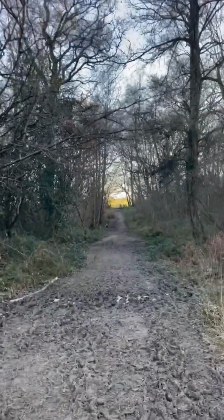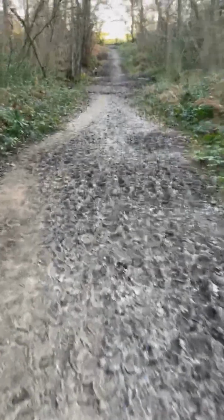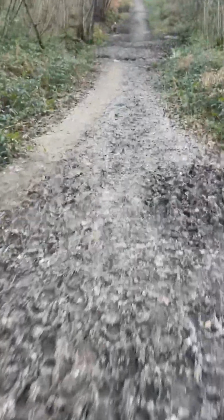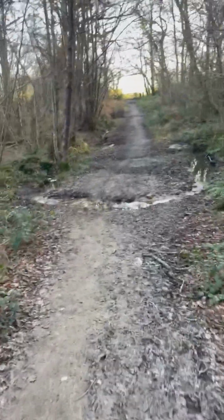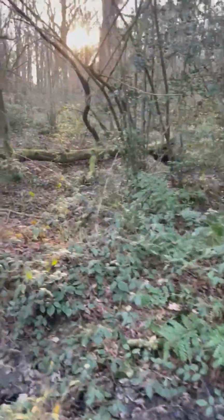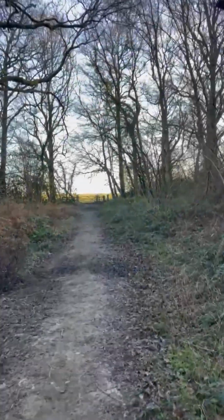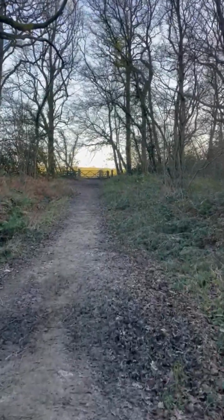Towards the end of my walk now. I'm going to walk back to the car. Again, heavily rotted ground. Frozen over there. It's fun to walk on. A little stream running across the path. Beautiful reflections on the path into the field.